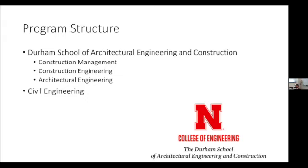And so we have kind of two programs that we're working with here. So the Durham School of Architectural Engineering and Construction, that's the home department for George and I. We have construction management students, we have construction engineering students, and we have architectural engineering students. Kind of one of the other departments in our college is the civil engineering department, and so we also have many civil engineering students involved in the studio as well.